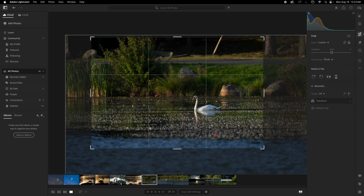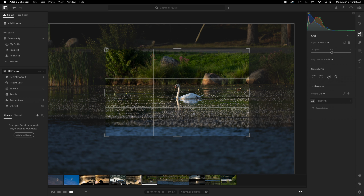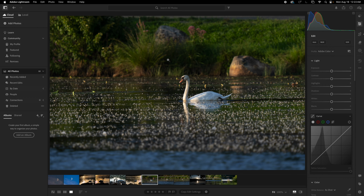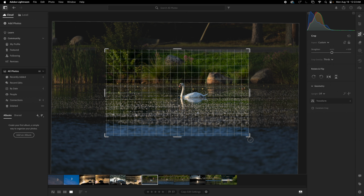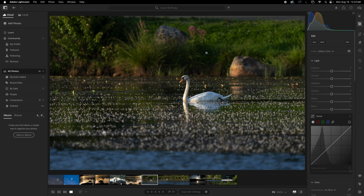So maybe something like this would be good. And less of the road. We don't need the road so much. Let me see what that looks like. Okay, that actually looks better. So now that I have that, maybe I can straighten it a little bit so the water line acts as the horizontal border there. All right, I like that.